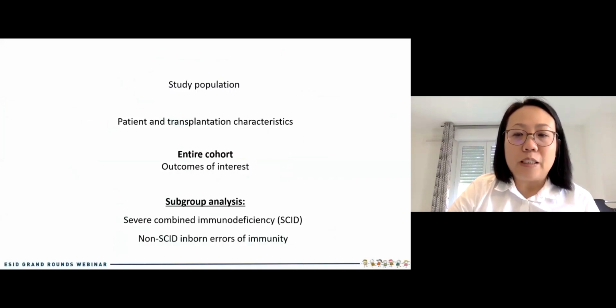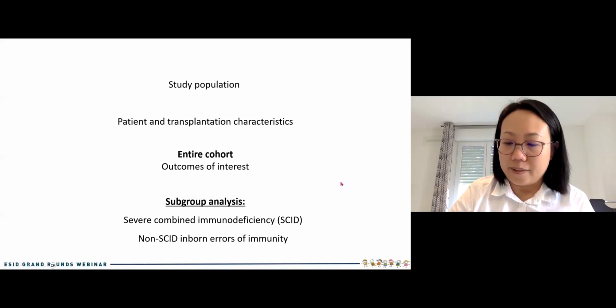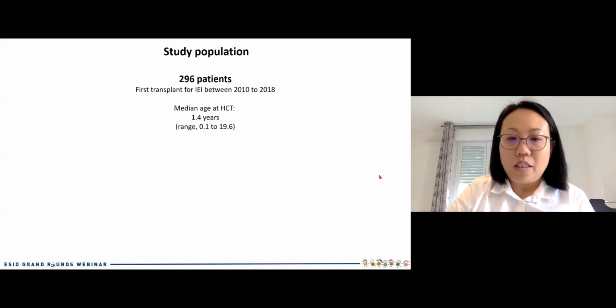We are going to present the important findings to you in the following sequence, starting from study population, patient and transplantation characteristics, and outcomes of interest for the entire cohort. We have also performed subgroup analysis to look at the transplant outcome in SCID and non-SCID IEI. A total of 296 patients fulfilled the inclusion criteria. The median age at transplant for the entire cohort was 1.4 years.